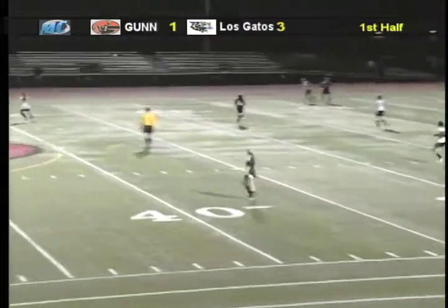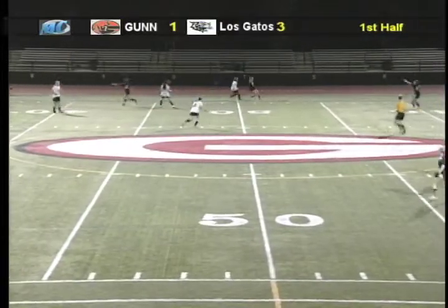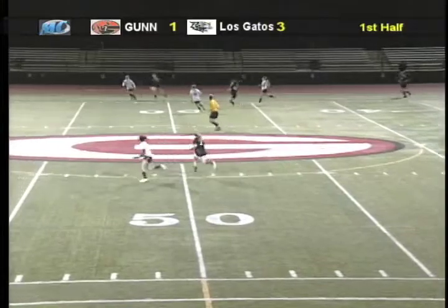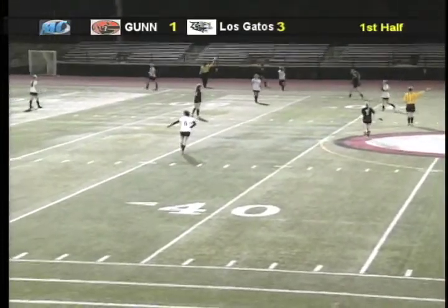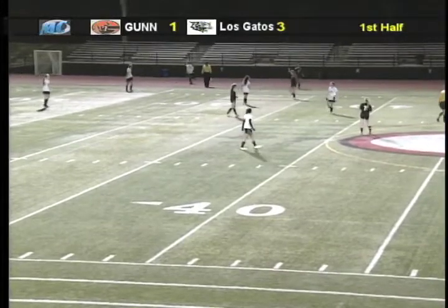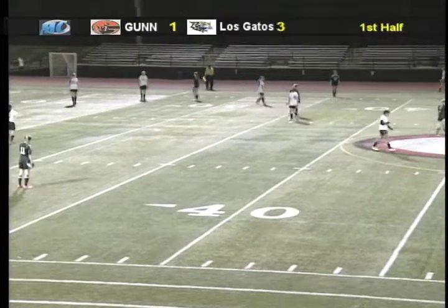That's Rosenberg. And Rosenberg now over to Kyla McQuaid. And that one will slip out of bounds, the Titan ball. And so the cold not slowing down the Wildcats.